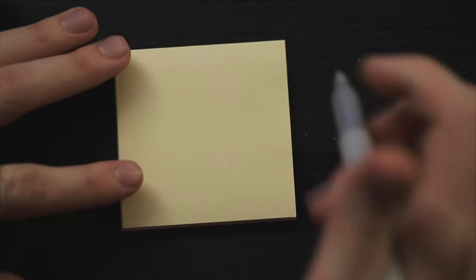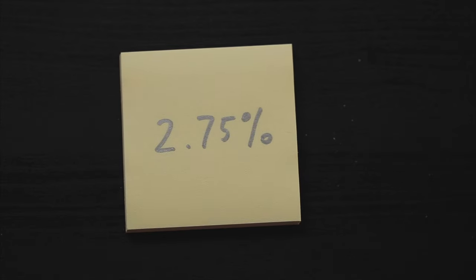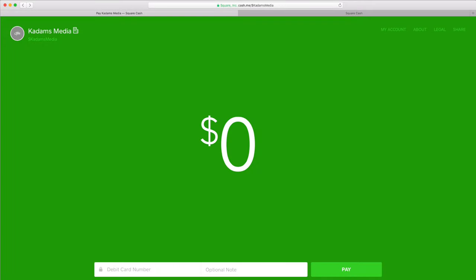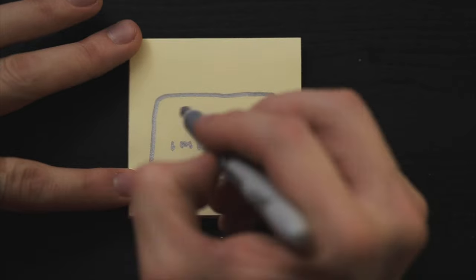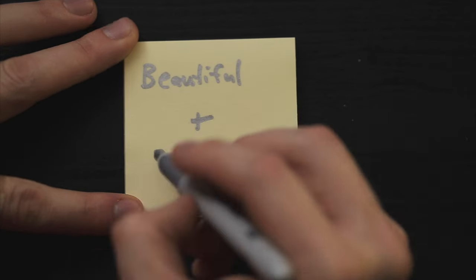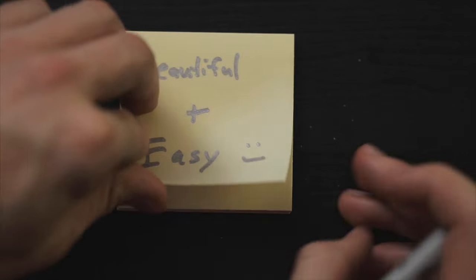The service charges 2.75% to receive payments, so it's not that bad. You can build a custom business cash tag and profile. Here's mine. Cash currently only accepts payment from debit cards, which is a positive to me because a client paying for their wedding with a credit card is a red flag. Finally, I like the simplicity of the design and the transaction process. The app is both web and mobile-based, it's beautiful, and it's easy.